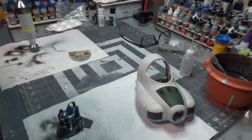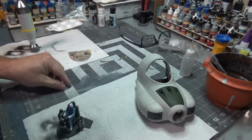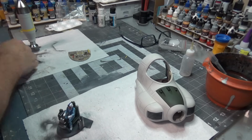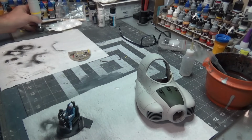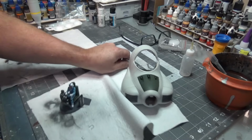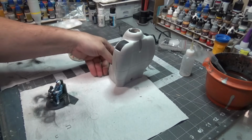Okay, you may notice the desk is clean, and that's never a good sign. Well, it is and it isn't, because usually when something isn't working, that's when I resort to cleaning everything, just getting everything that is not germane to what I'm working on out of my face. And that's kind of where we've been.